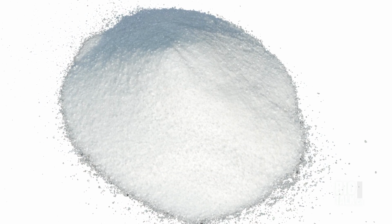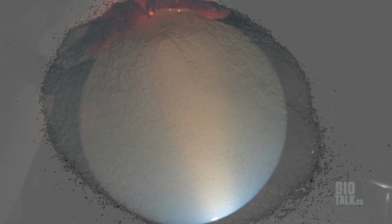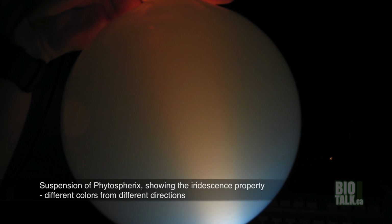Our product is called Phytospherix. Phyto means from plant, and spherix means that they're small, round particles. The markets for these materials are really focused in three key areas. The first one is personal care or cosmetics. Turns out that these materials have tremendous applications in making better moisturizers, making better sunscreens, and better materials to protect and improve the quality of our skin.